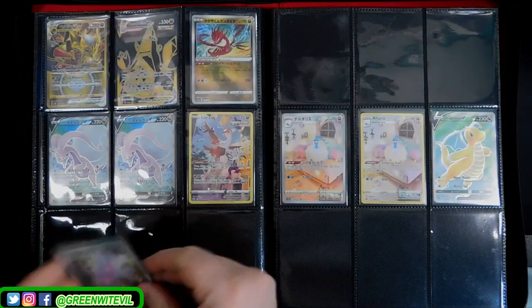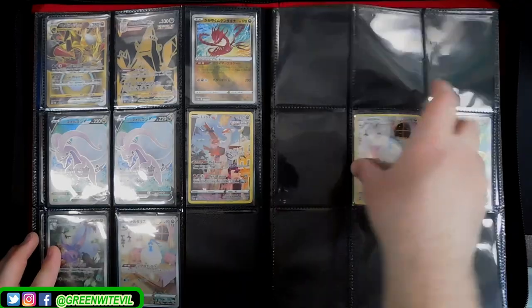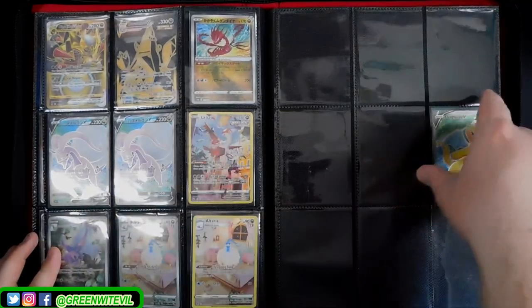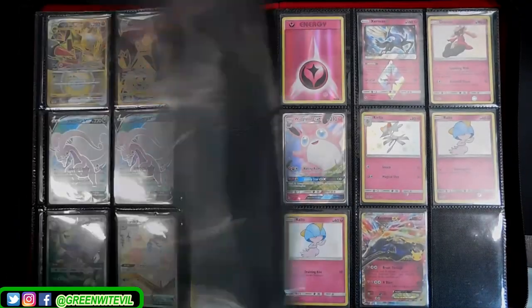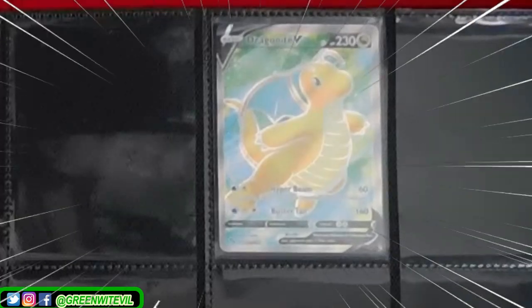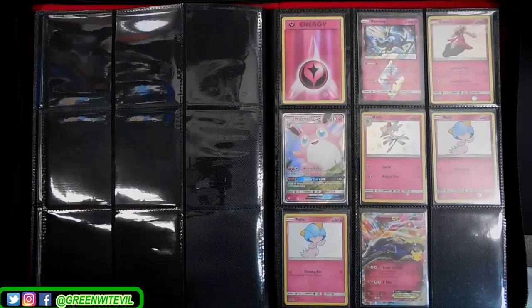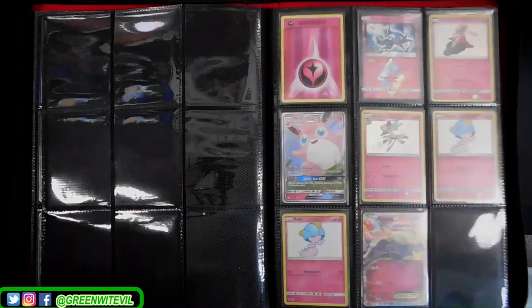Let's sleeve this. We got some Gujas here. We'll put these guys here. We got a full art Dragonite, which we won't put in the first spot, unless that's the end of it. Oh, it is the end of it. You know, put him in second spot. Bam. He got a whole page all to himself, Mr. Dragonite. And then we got fairies, which are non-existent right now. They'll be back. They'll definitely be back.